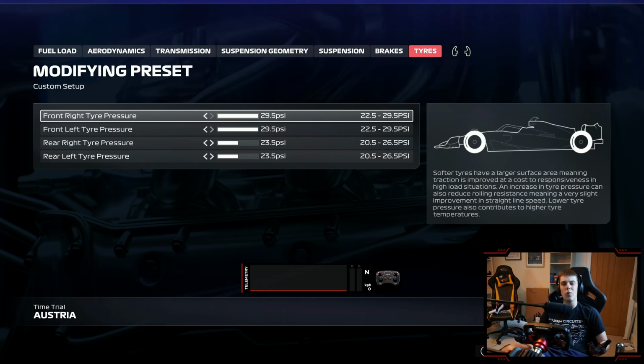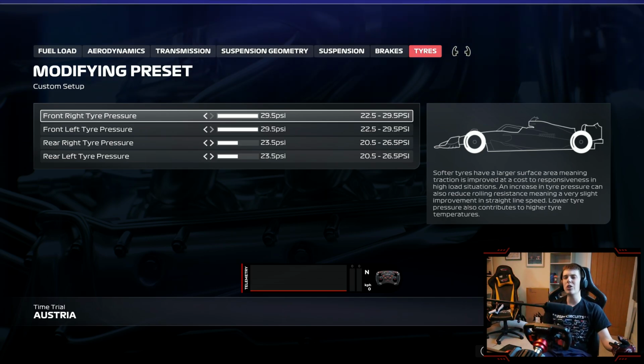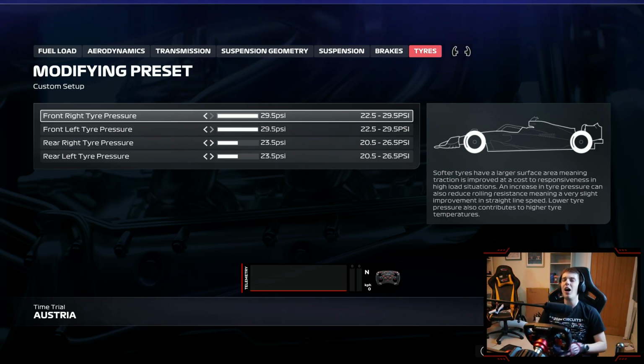The big danger corner, though, like I said, turn 1, and then turn 6 and 7 as well, or turn 7 and 8, I suppose, around here as well. The final left-hander and the penultimate corner of the lap are the really, really tricky ones.